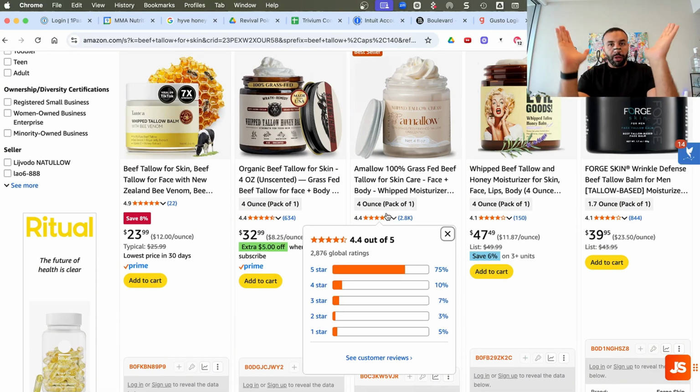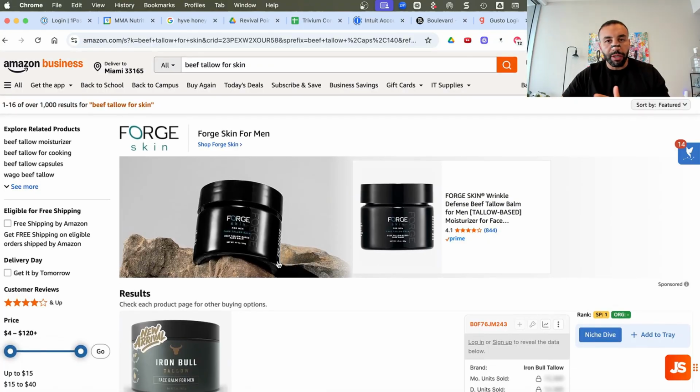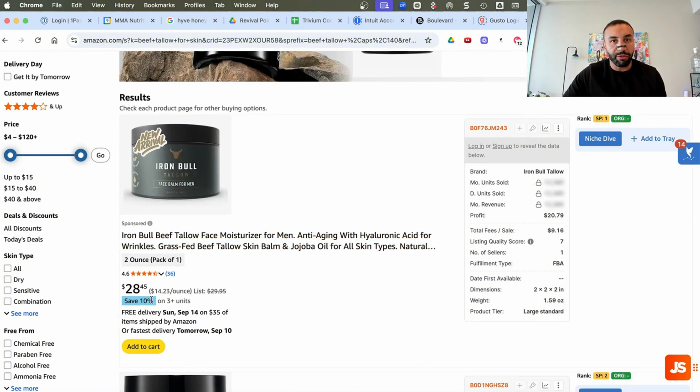When we're looking at the funnel on Amazon, the ads are just showing you, which is exactly this, right? This is an ad, right? So I typed in beef tallow for skin. There's 1,000 keywords around beef tallow. So out of those 1,000 keywords, I'm running ads. I'm doing the PPC, all this technical stuff, to just show up. Showing up is the first part of the equation. Second part of the equation is, can I get people to click on me? Which is going to be really the main image, the price, and the reviews.